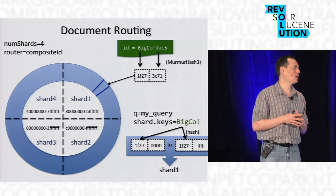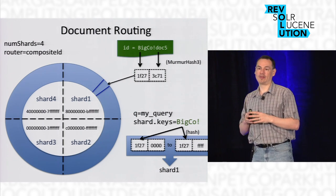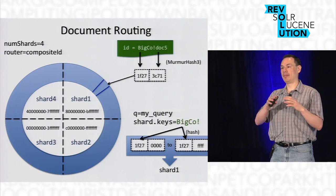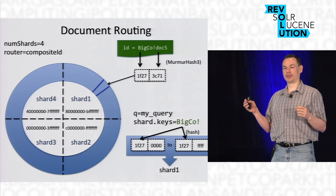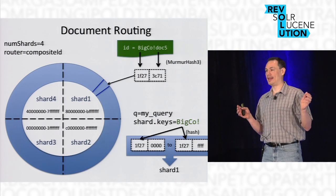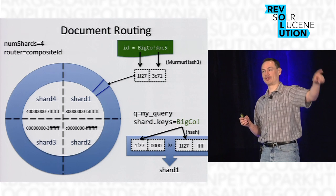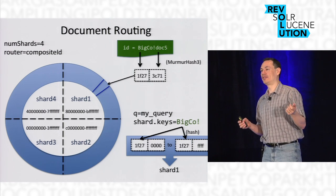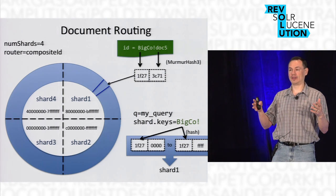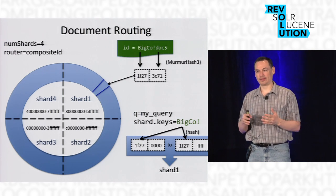There's a problem, though, sometimes when people want a huge collection to support many, many, many users or customers. If you do this straight ID hashing, a single customer's documents will be evenly distributed around the whole hash ring, and hence, to query that customer's documents, you'll have to query the whole cluster, all the shards in the cluster, right? And so this is less than ideal.